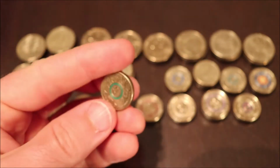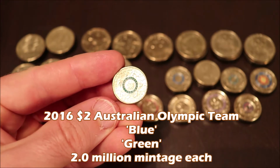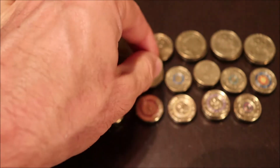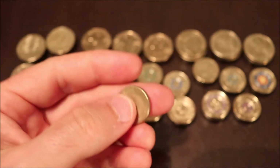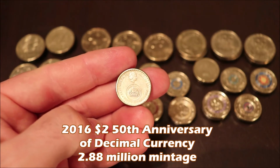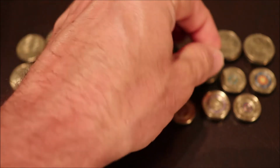The 2016 Australian Olympic team coins. This week I found a green and a blue. So 2 million mintage each for those coins. The 2016 50th anniversary of decimal currency, 2 of those this week. So you're looking at a mintage of 2.88 million.